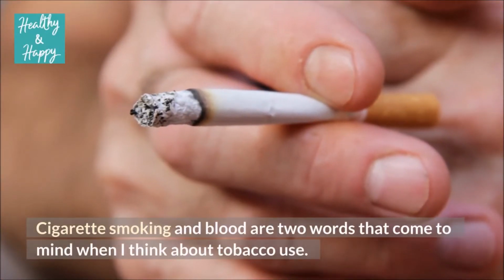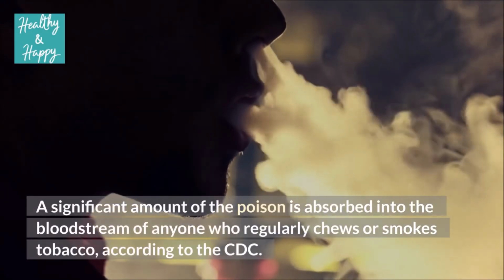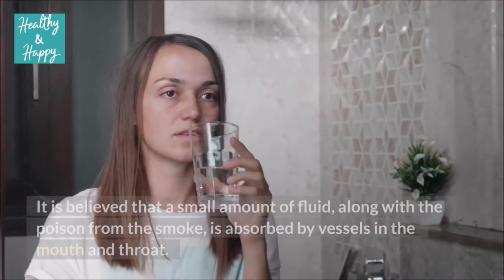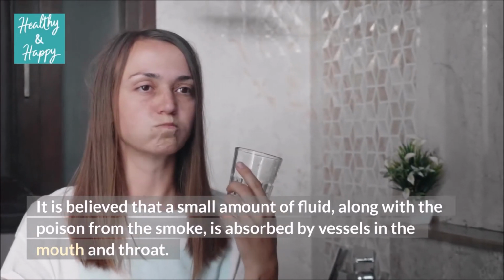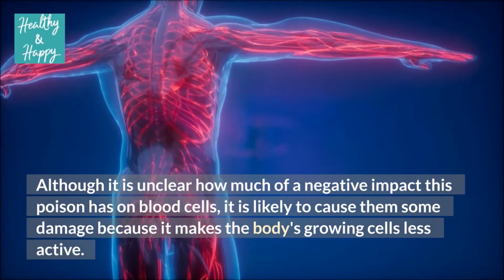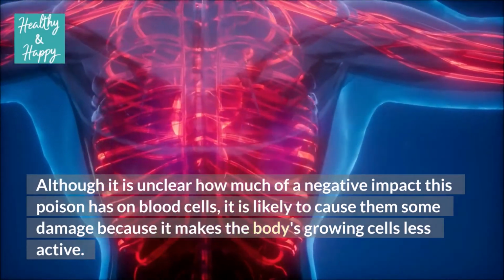Tobacco and blood. A significant amount of the poison is absorbed into the bloodstream of anyone who regularly chews or smokes tobacco. It is believed that a small amount of fluid, along with the poison from the smoke, is absorbed by vessels in the mouth and throat. Although it is unclear how much of a negative impact this poison has on blood cells, it is likely to cause them some damage because it makes the body's growing cells less active.